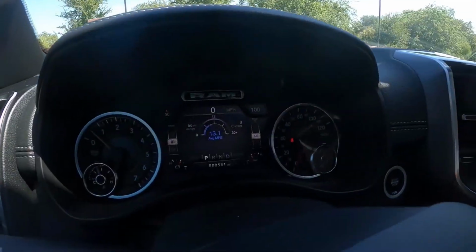And I have had this truck for a bit. I put about 500 miles on it so far. I didn't do a delivery video or anything because I don't like awkwardly filming around people. I didn't want to go film at a dealership not knowing if I was even going to get this truck. I was still looking around and everything.